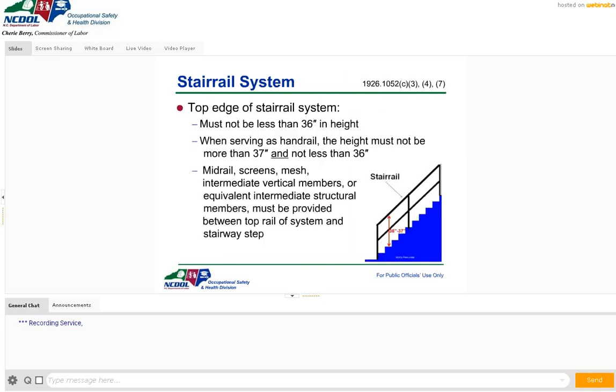Okay. Now, your stair rails, when you have to build stair rails, your top height not less than 36. So you got 36 to 37 from the top of the step to the stair rail. And you're going to have something in between, a mid-rail, mesh, or screens, to keep people from falling in between the stair rail. Pretty straightforward.